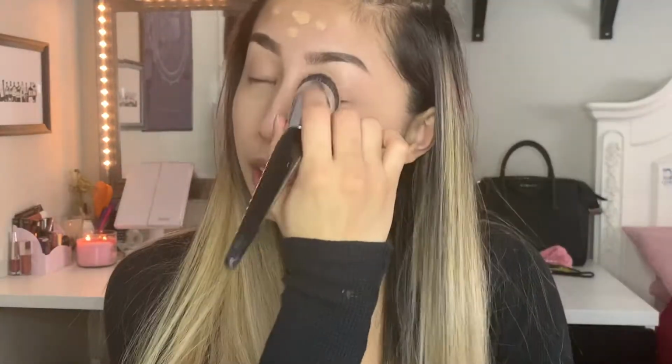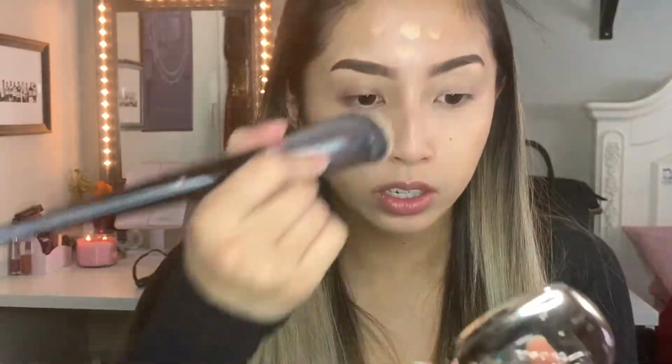I've also used the NARS tinted moisturizer, which I really like as well. And the Laura Mercier one is good too. Next, I'm gonna go in with a little bit of concealer.